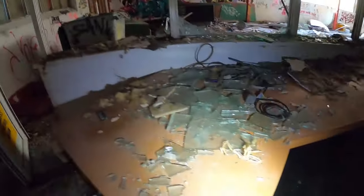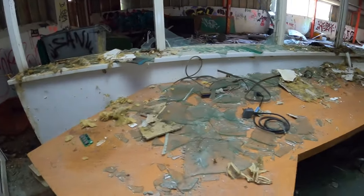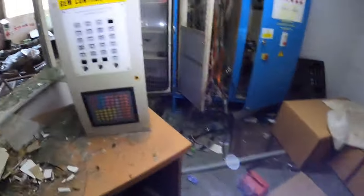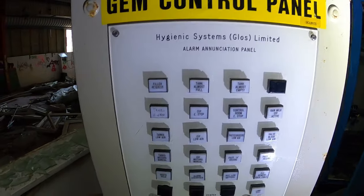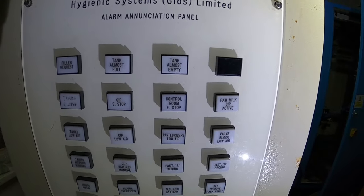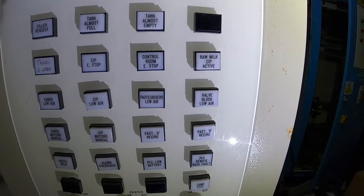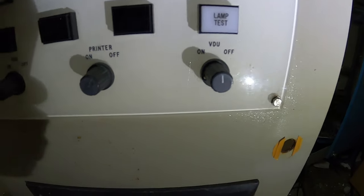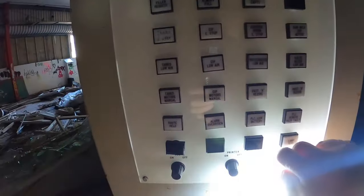Process control room, very nice. This is the actual control desk by the looks of it. Little trough thing going on there. Gen control panel. Fill of requests, tank almost full, tank almost empty, control room stop, and there you go, there's all the controls anyway. Switches on and off, on and off. Let's push a few buttons. Yeah, I'm now in control.